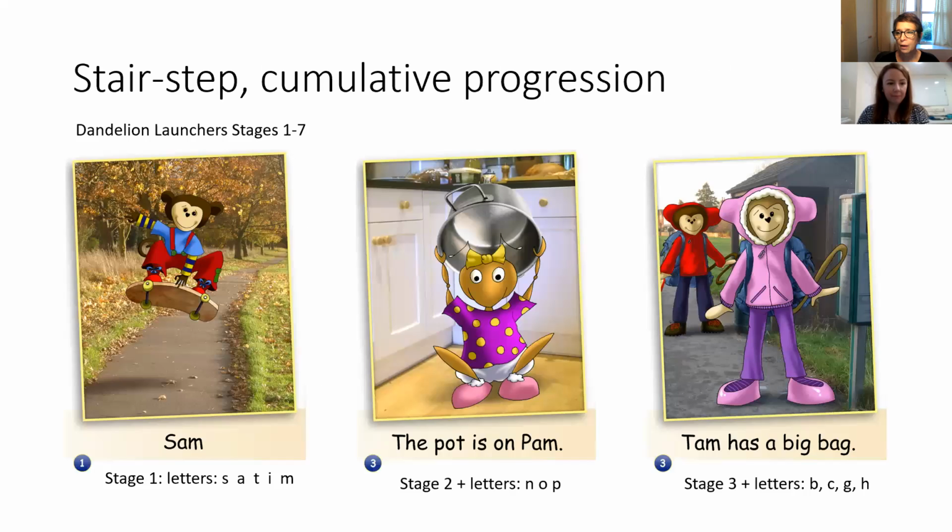So here's an example of the cumulative progression in our very, very first read. As you can see, Dandelion Launchers stages 1 to 7 introduce the sounds of the alphabet. The first stage is the letters S-A-T-I-M, and the second stage will add the letters N-O-P. But you can see in the text itself, it'll still have some of the letters from the previous stage. Then in stage 3, it adds 4 more letters, B, C, G, H, but it'll have letters and sounds from the previous 2 books.